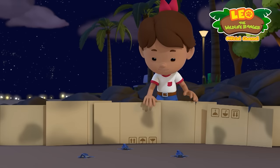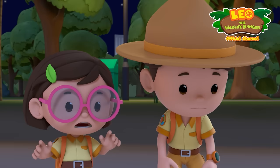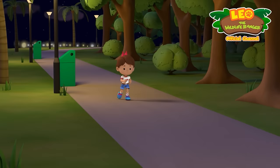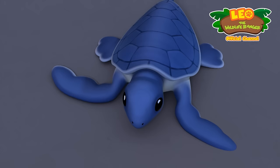Should do it. Turn away from the rocks, baby turtles. Careful, Hero. It's a crab, and it's got a baby turtle in its claw. Come here, crab. No, hey! What a cool and peaceful night. Huh? What's that? A baby turtle?